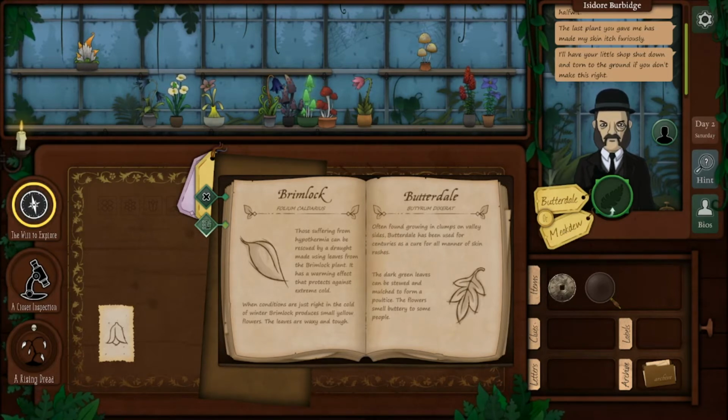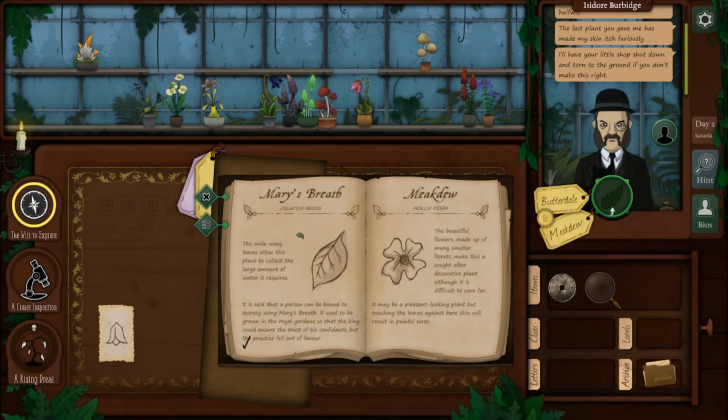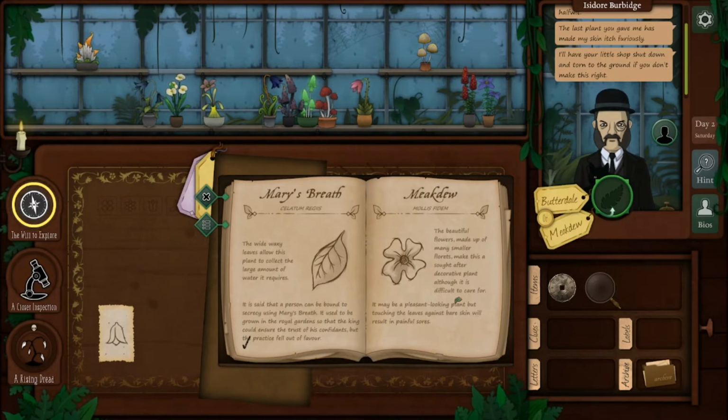And Meakdew. Meakdew says, the beautiful flowers, made up of many smaller florets, make this a sought-after decorative plant, although it is difficult to care for. It may be a pleasant-looking plant, but touching the leaves against bare skin will result in painful sores. Okay, so this would make his rash worse. I think I'm going to do that one.